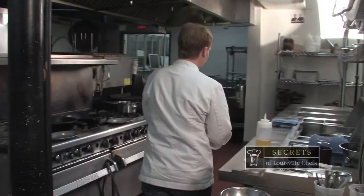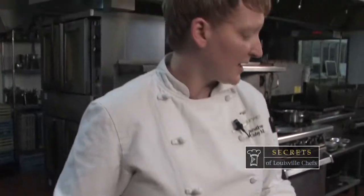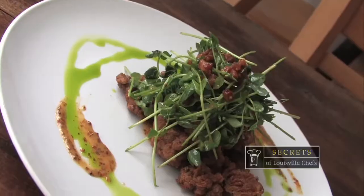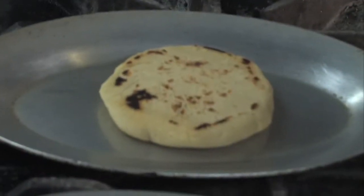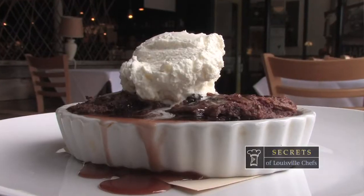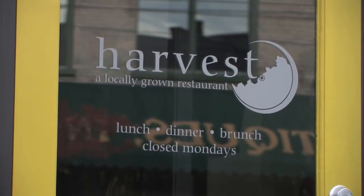We're going behind the scenes at Harvest, where Chef Coby Ming is revealing her secrets. We're gonna do one of my personal favorites. The secrets to making Southern fried chicken livers. Very simple. Pork four ways on one plate. It's delicious, it's very good. And dessert made with one of my favorite local ingredients. When in doubt, bourbon. Come with us behind the scenes at Harvest, right now on Secrets of Louisville Chefs.